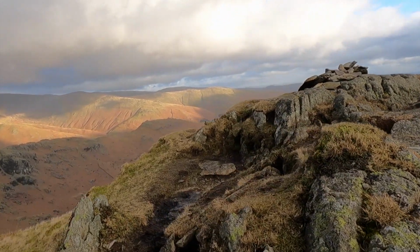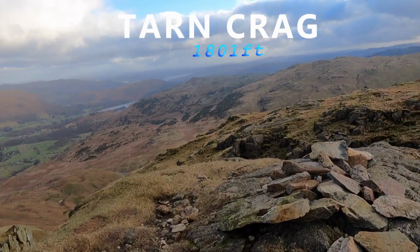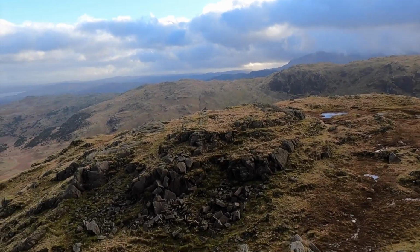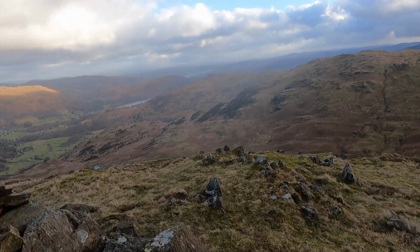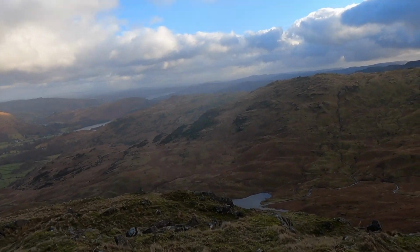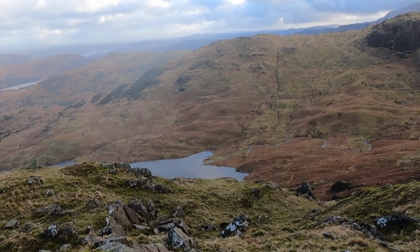So here we are at the top of Tarn Crag. Wow. So this is that other cairn I could see, much lower than the top. You've got a view of Grasmere, you can see Windermere, and I'm just dropping down here, and there you go. That's Eastdale Tarn. I suspect this is why they call it Tarn Crag.